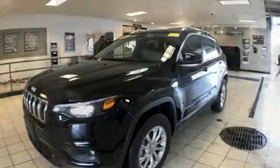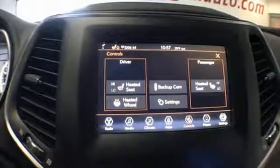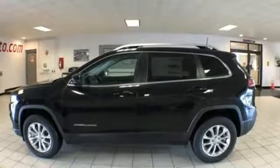Edmunds.com reveals the 2016 Cherokee can deliver plenty of off-roading capability, but the bigger story is that it's civilized and comfortable enough to drive to work every day. Everywhere you want to go, anything you want to do, Jeep takes you there.